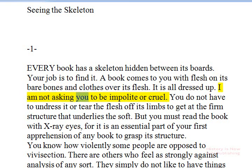I am not asking you to be impolite or cruel. You do not have to undress it or tear the flesh off its limbs to get at the firm structure that underlies the soft. But you must read the book with X-ray eyes, for it is an essential part of your first apprehension of any book to grasp its structure.